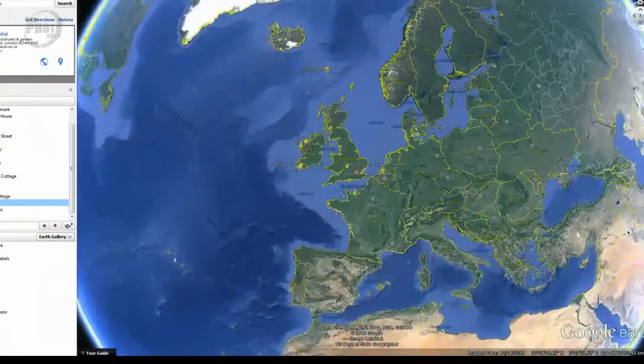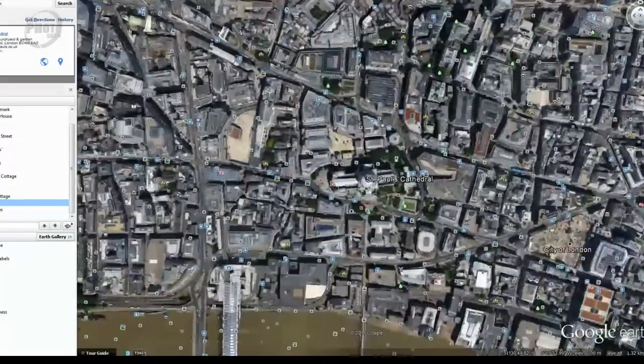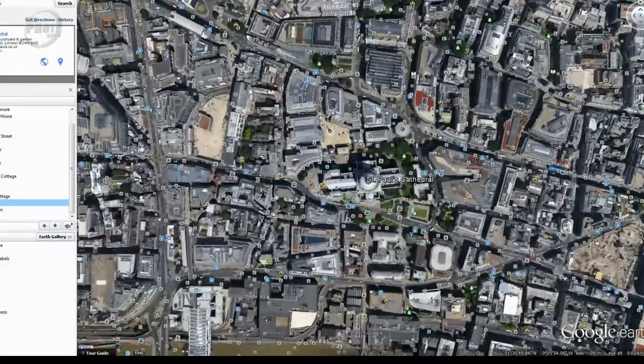I'm making my way into London today to photograph one of its iconic sites. And as you can see, today's site is going to be, here it comes, St. Paul's Cathedral.